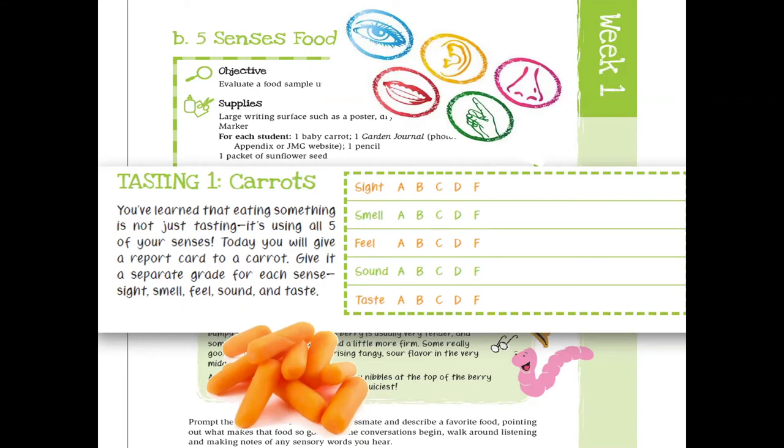So here's an example at the bottom of a journal page. And we start with carrots, just because that's an easy one. Most of the time you can get those little baby carrots. This lesson takes them through how we evaluate different foods, and that we may have an aversion to what it looks like, but it may smell good. It may feel good in our mouth. It may have an interesting sound when we bite it. So you take them through each of those individual senses and they rank them.